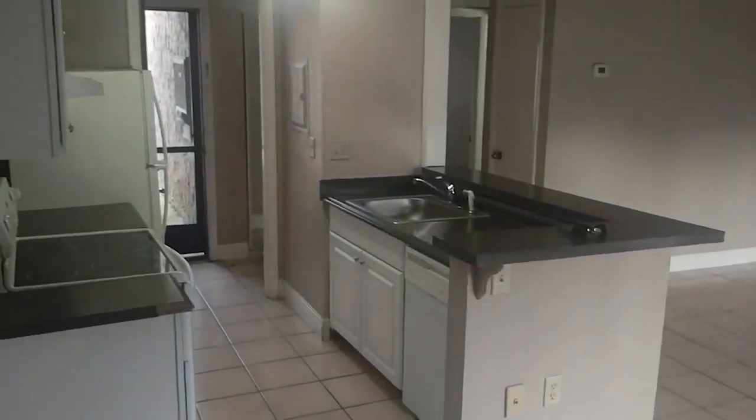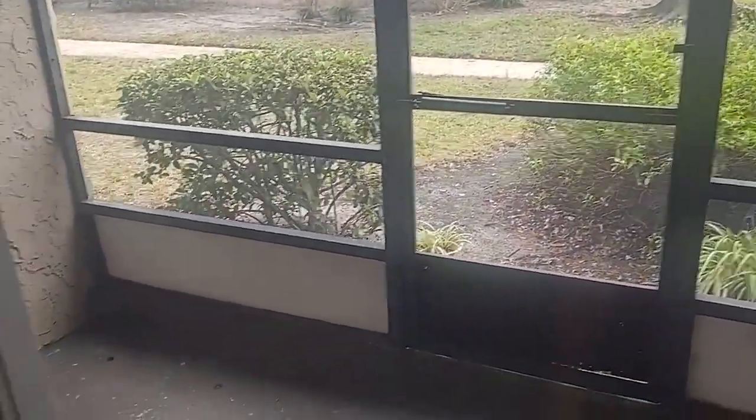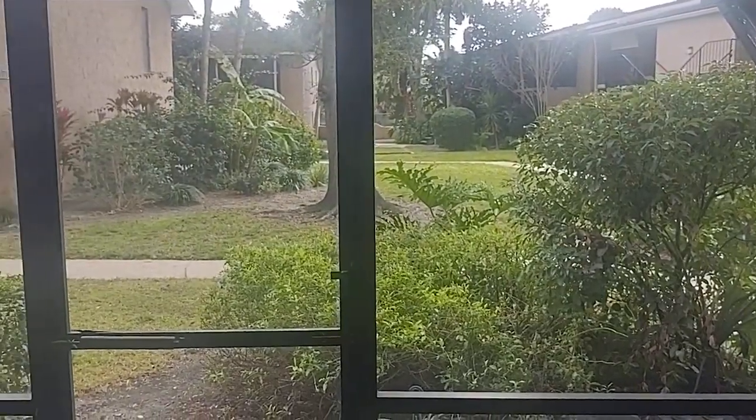Nice sliding glass doors there. Older ceramic tile all the way through. Popcorn ceiling. Place is in fine shape. I would say that the ceiling hasn't been painted in a long time. Showing a little sign of wear. Got an Florida room out there. Storage area. That's the view out your back.